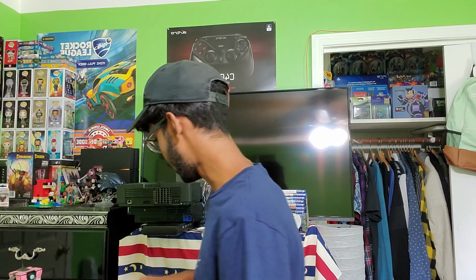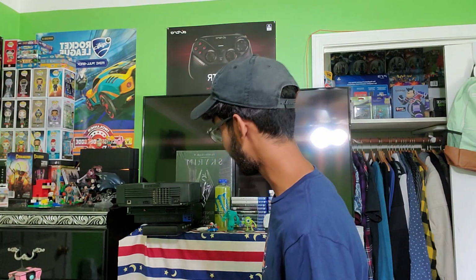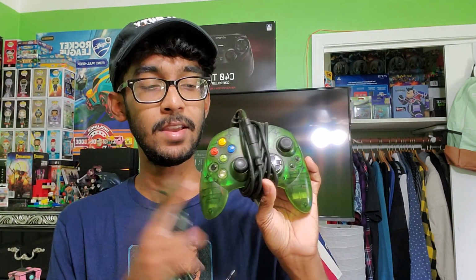Anyways, moving on to a couple controllers. We're gonna get into the controllers first. So I actually picked up a couple consoles, and with an original Xbox I picked up came the Halo version of the S controller. So that's pretty cool. I never actually owned a transparent green one of these controllers before, so now I also have it. And it also did come with the extension cable as well.